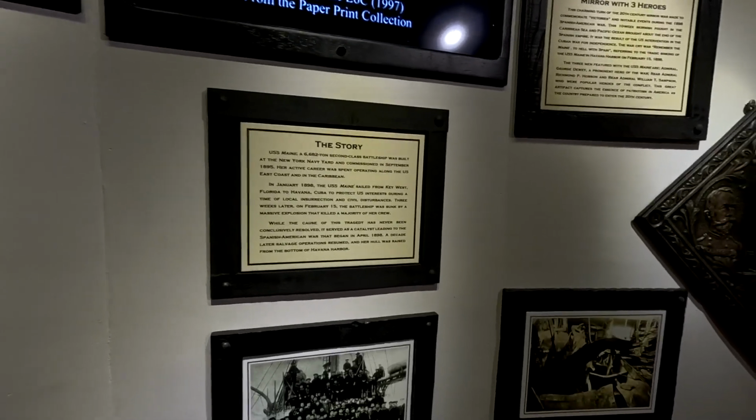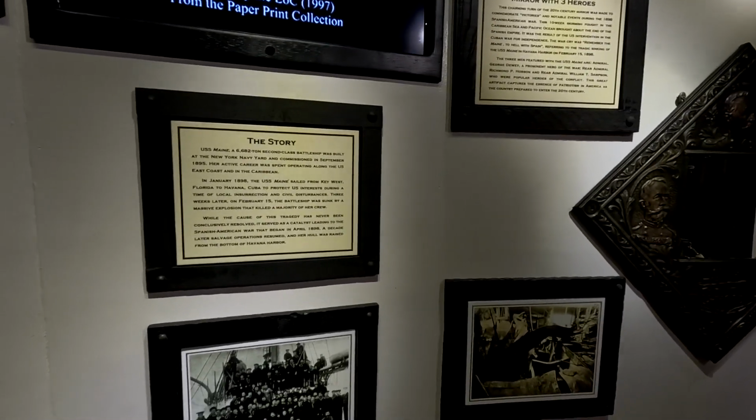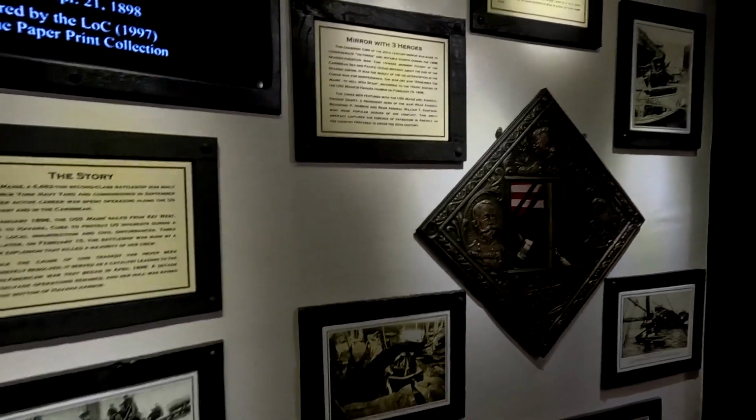So it says it was resolved. It wasn't resolved. So this is pretty cool here. The mirror with three heroes.